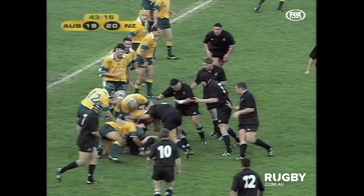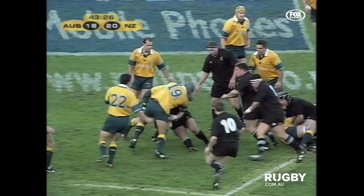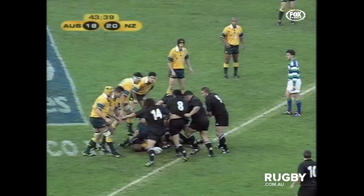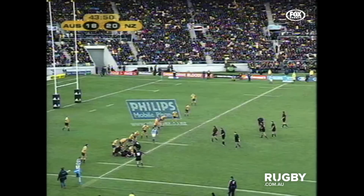Wallaby defence holding. Get inside. Short from Oliver to Randall. All Blacks rolling forward with Umanga. Lomu there to help out. Justin Marshall looking up at the referee. Now Andrew Mertens. Strong defence again by the Wallabies. All Blacks struggling to get past the 22.